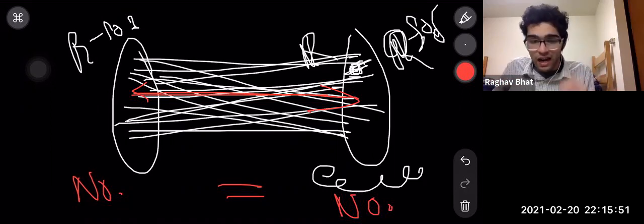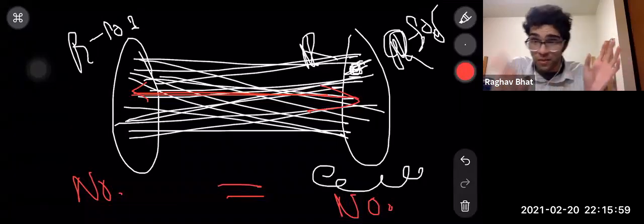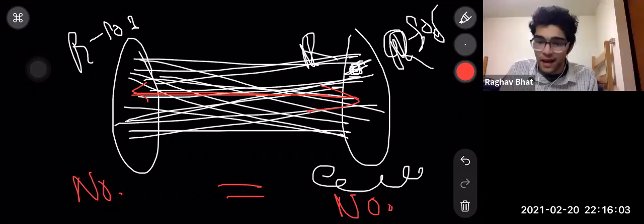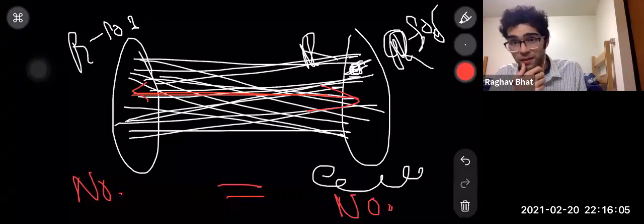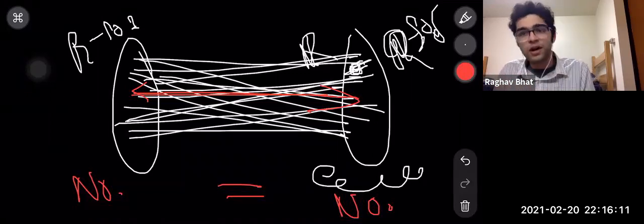They even allow us to understand infinity, because in this case we showed that both those infinities are equal to one another, the one on the left side and the one on the right side. But we can also use these ideas to show that one infinity might not be the same as another infinity. We can show that the natural numbers count infinity is very, very small compared to the real number count infinity.